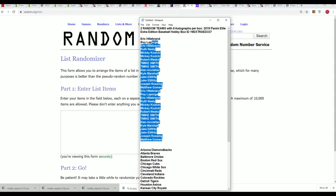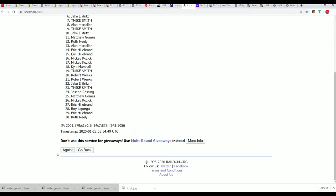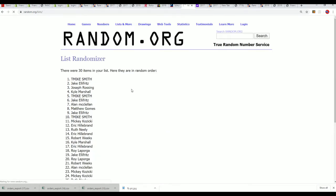In 337, we're going to start off the random here. Every spot you got is worth two teams. So I doubled the owner list, and we're going to random this list seven times. We're also going to randomize the team seven times, and stack the lists up side by side once both go through the random. So here we go. Lucky number seven. Boom.